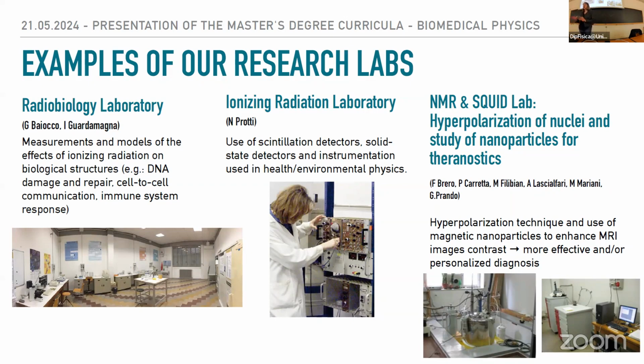Then we have the ionizing radiation laboratory, in which you can learn how to use scintillation detectors, but also solid-state detectors, and all the instrumentation used in biomedical physics. And then there is the NMR lab, so the nuclear magnetic resonance lab, in which you can explore, for example, the use of magnetic nanoparticles in order to increase the contrast in MRI images.